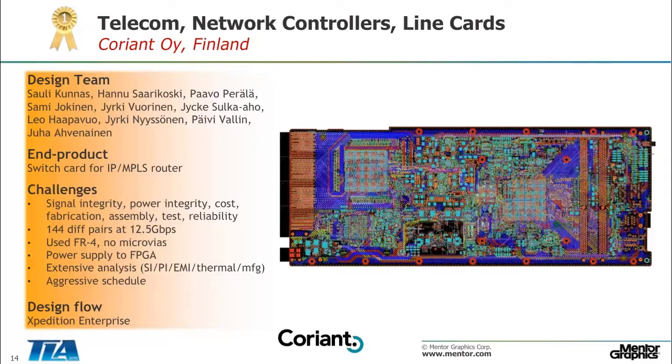A few of the judges' comments. One said, good use of tool sets and DFX, several technology limits to look after, and a good validation cycle. Another noted that it was challenging to place and route using only through-hole technology. Congratulations to the team from Coriant.